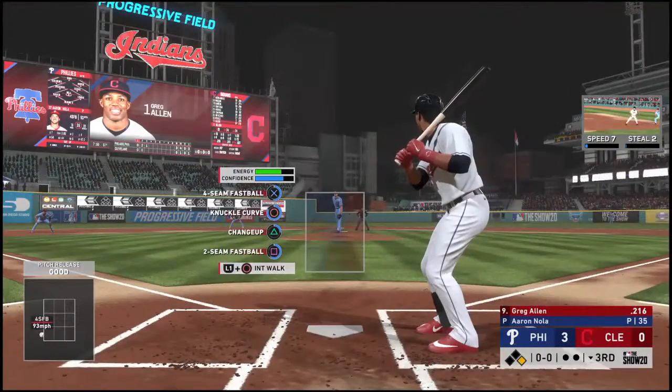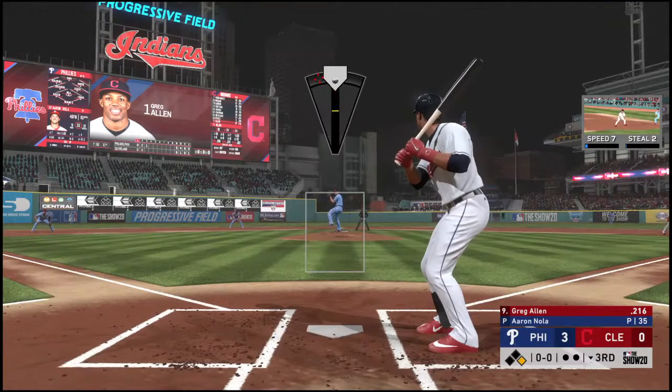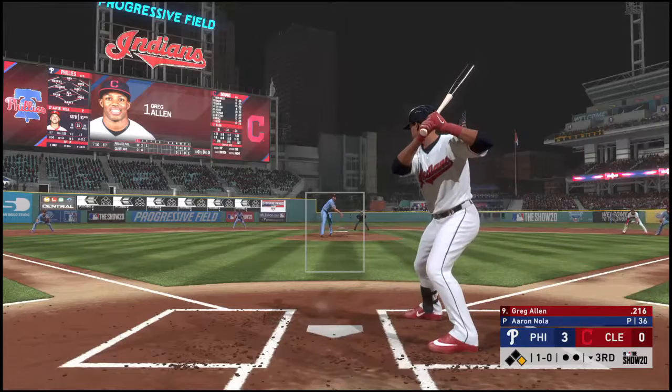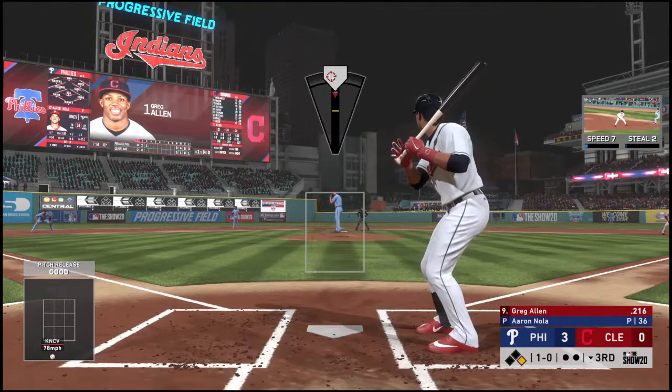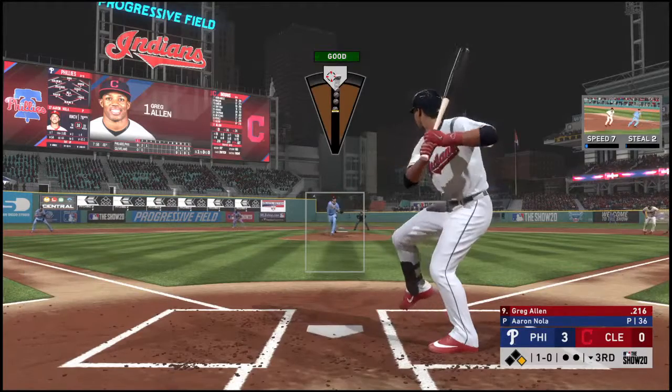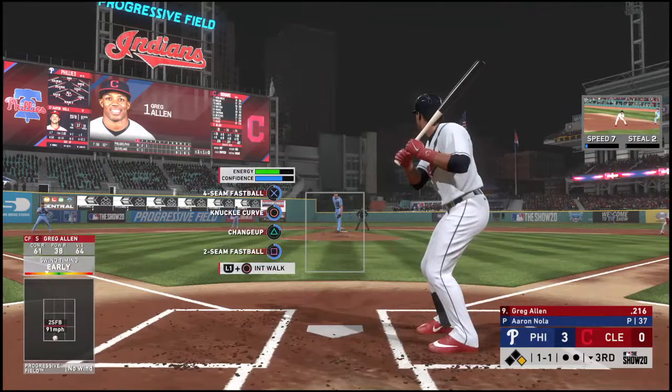Ready now, Greg Allen. He'll swing it from the left side right here. More of a comfortable side from the left side. Puts the ball in play. More of a contact hitter from the left side. Might have grown up being a natural left-handed hitter. Perfect time for a mound visit right here, just to give him a breather, a chance to collect himself and get back to work.